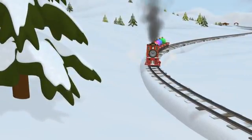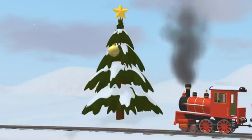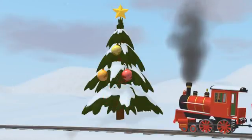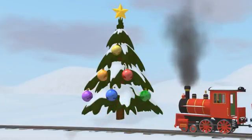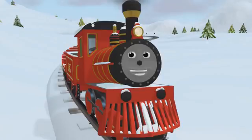Let's decorate the tree. Yellow, orange, red, purple, blue, green. Now, 1, 2, 3, let's light up the tree.